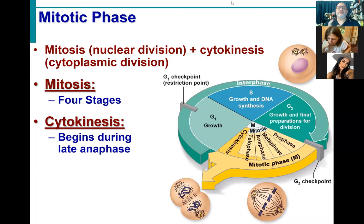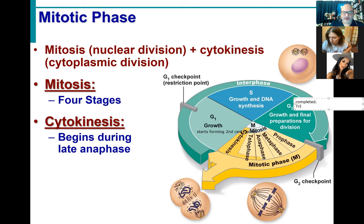Great question. Yes, absolutely. So again, one thing I do want you to be careful about is that the production of that second centrosome actually starts in G1. So in G1, we start forming the second centrosome. And then the formation of that second centrosome is completed in G2. And once it's completed, that is actually the trigger that starts the mitotic phase.